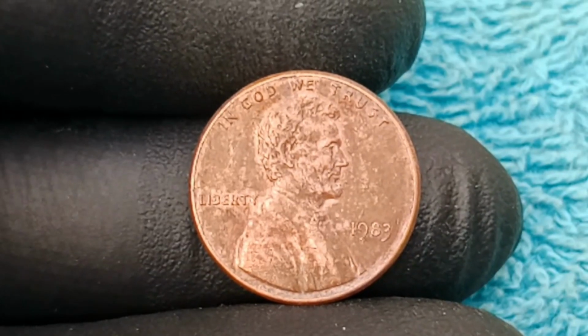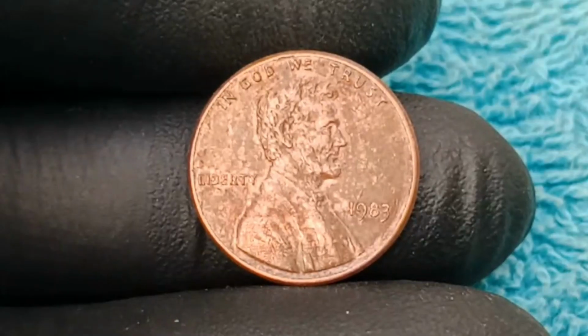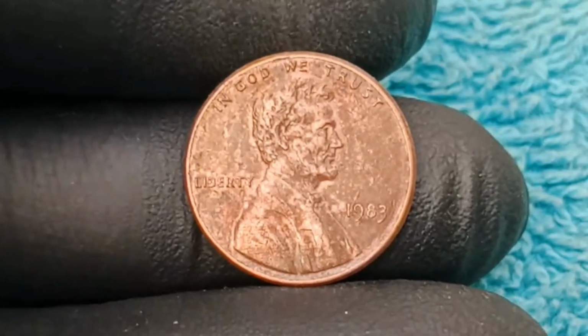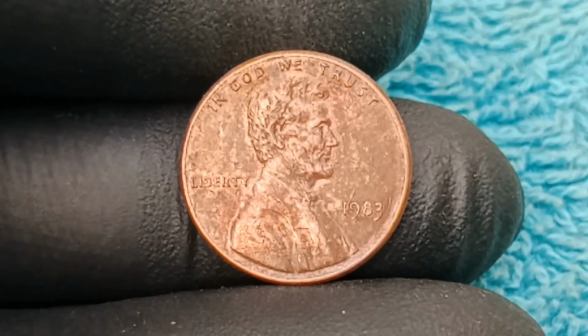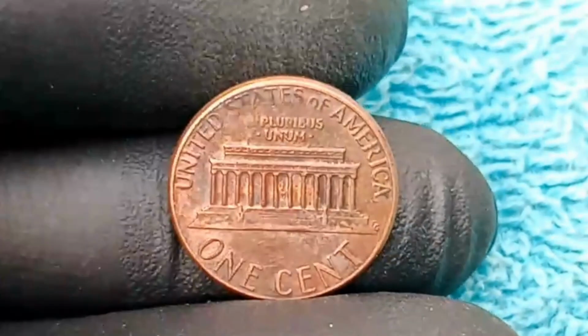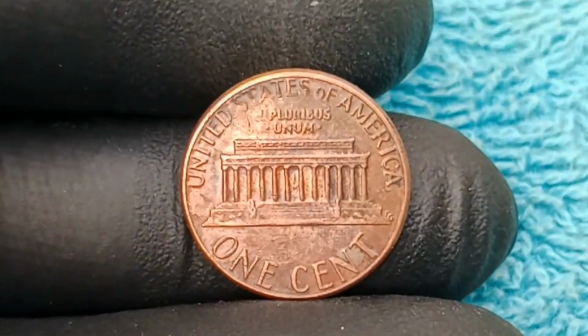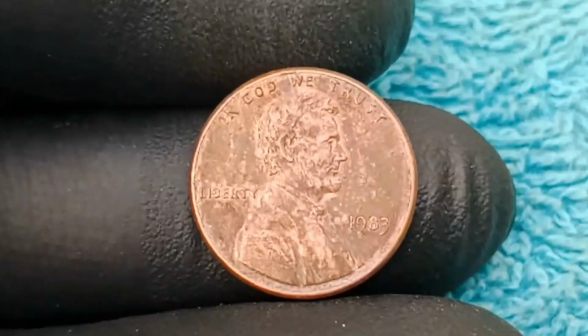Many experts believe that during the early months of 1983, as the mint was still adjusting its production systems and clearing out old materials, a few copper planchets from 1982 remained in the equipment bins and were accidentally struck with new 1983 dies. This kind of transitional oversight would have gone completely unnoticed in the fast-paced environment of large-scale coin production, where millions of cents are struck per day.